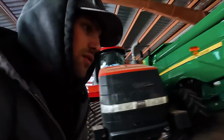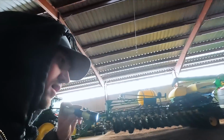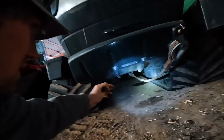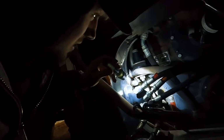All right, so this is the 450. And we were in here getting that seed tender trailer out a couple days ago, and Eric seen it when we were over by the door. See that shiny puddle back there? I don't know what that one is, but we got looking, and this has been gone through, but it's coming from somewhere in there. So I need to get this to the shop, get the pressure washer up in there.